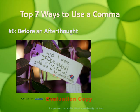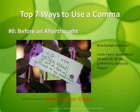Take a look at this for a second and see if there's any way you can think of to improve on the punctuation in this sentence. I've already made a couple adjustments for you. Okay, let's take a moment and check out the sample sentence. There it is. I wish I were Spider-Man. Oh, and, for my girlfriend to always be happy? It might not be the most interesting sentiment in the world, but it'll certainly do for our purposes.